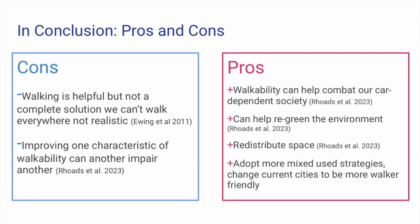So, walkability is something that definitely needs more awareness to grow, but it's a great idea and we're headed in the right direction with its growth.